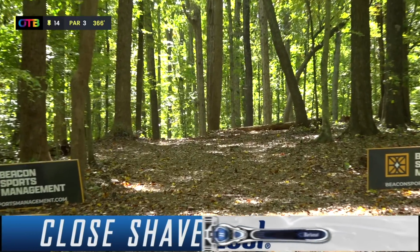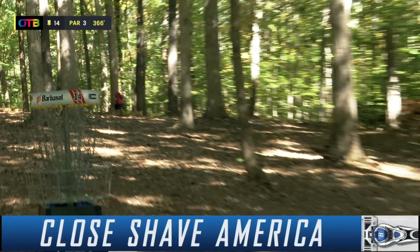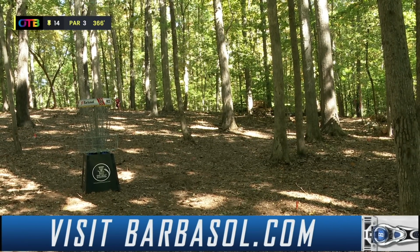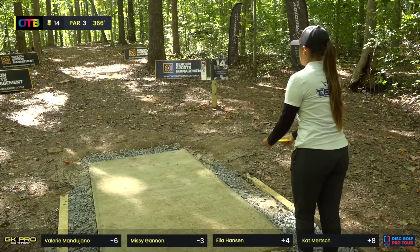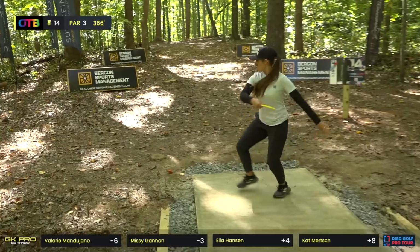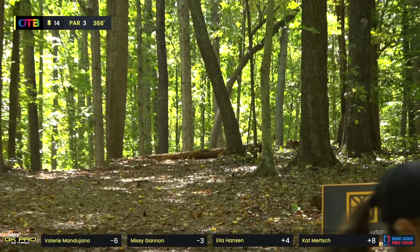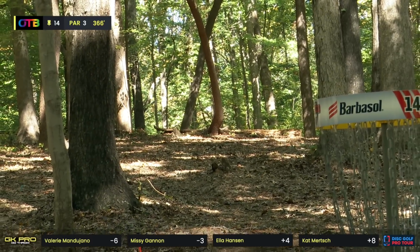That actually looks pretty good if it gets through. Yeah, all 366 feet. Excellent shot. Some nice downhill on the back side of the hole that helps carry that disc. Valerie's looks overturned here. Ooh, tree love. Oh yeah, tree kick. It'll be fine.